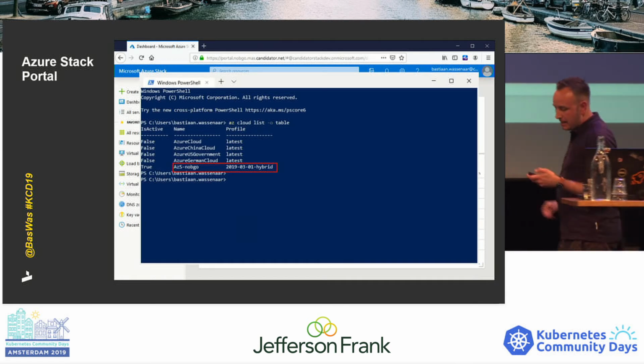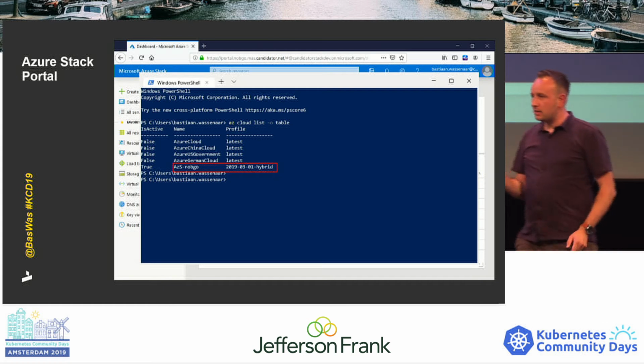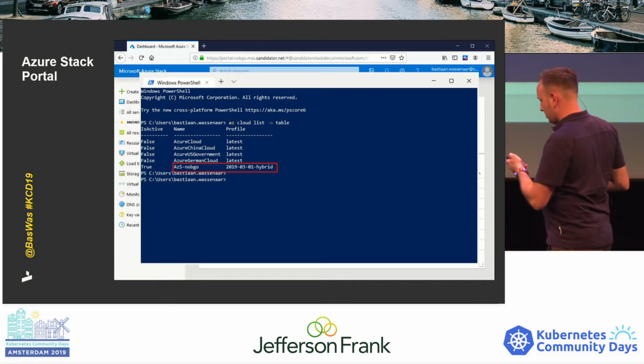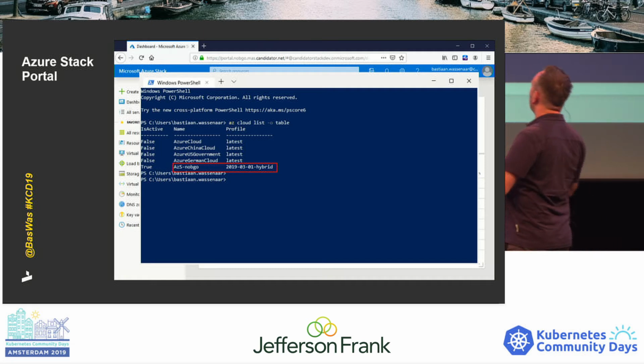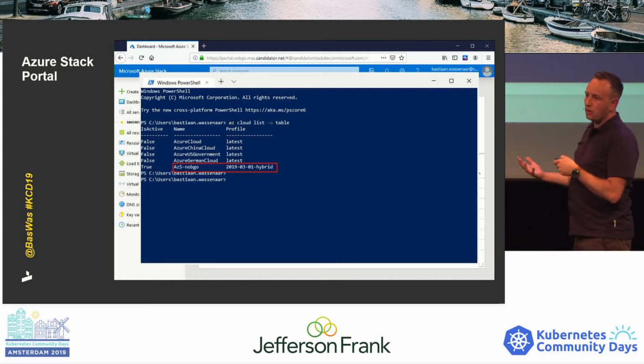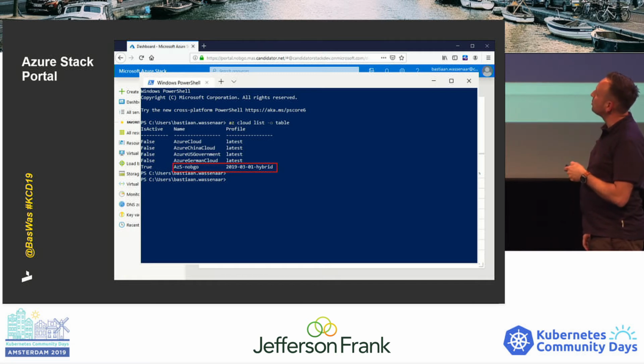This is the Azure CLI, and like I said, you're creating your own private cloud. Does this work? Yeah, cool. Here you see the clouds that normally come with the Azure CLI: Azure Cloud, China, government, German. And here's my own one with this kind of profile.